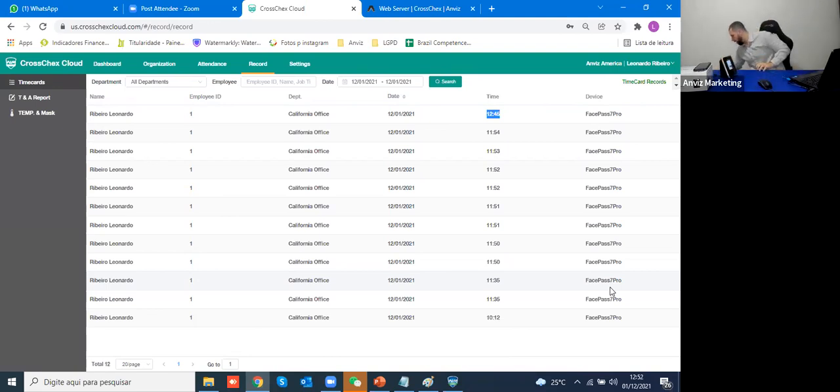Okay, so now I will do a test using a mask. So let me put on my mask. I hope you can see my window on the screen. And then I will try using a mask now. And then it is a green stripe and no alarm. With the green stripe and no alarm, it means that the access is correct. No warnings for now. And if I refresh this page, I will also see the new records.